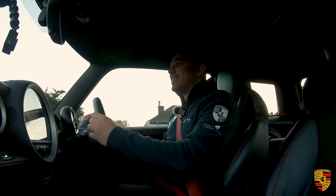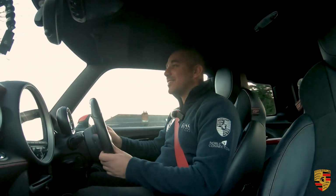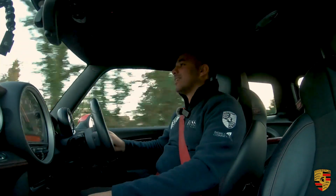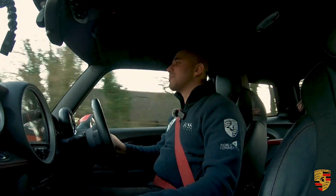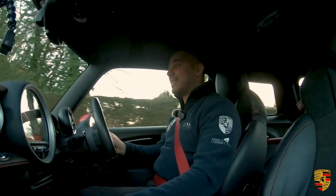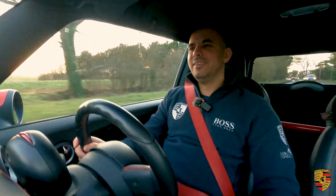Something else. I was talking to a friend of mine that is a Mini specialist, and he was telling me that this is equivalent to a Porsche Cayman GT4 RS, and the JCW would be the GT4 equivalent. And I really take him at his word when he says that, because it feels like it. And on the downshift, oh God, that exhaust. It sounds amazing.